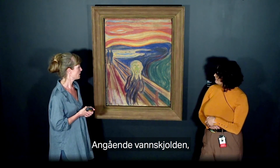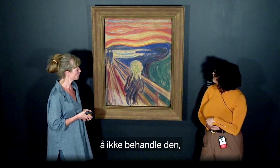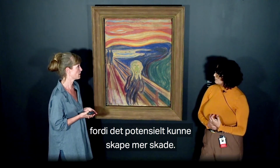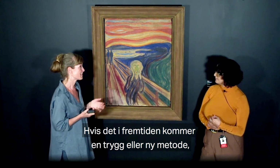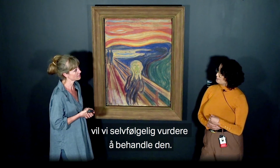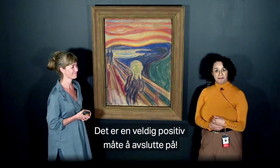Speaking of the tide line, it was decided it was for the best not to treat it because it could potentially create more damage. But of course, if in the future a safe and new method arrives, then we will consider treating it. Well, that's a very positive note to end on.